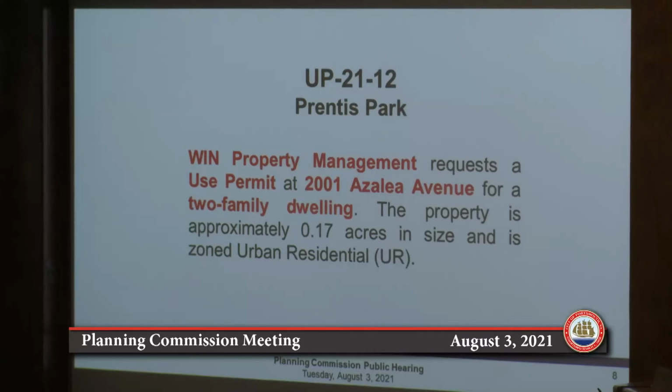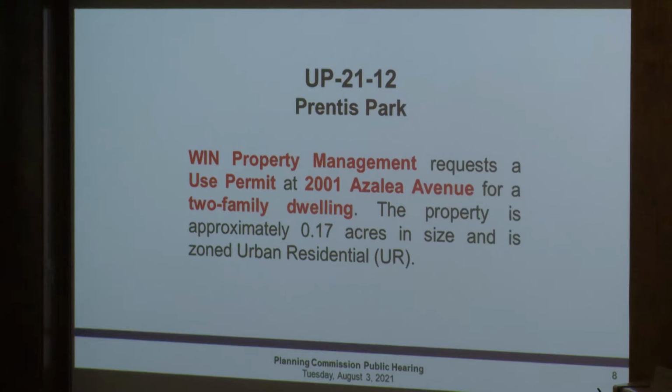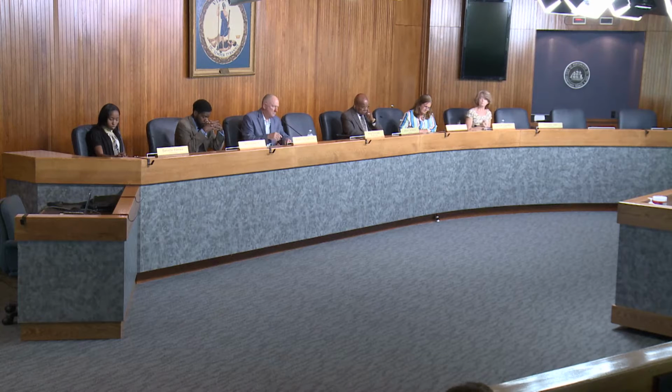Thank you. Okay, I'll just go to the next one. All right, our next request was a use permit, UP 21-12. Request of Wynn Property Management for a use permit at 2001 Azalea Avenue for a two-family dwelling.